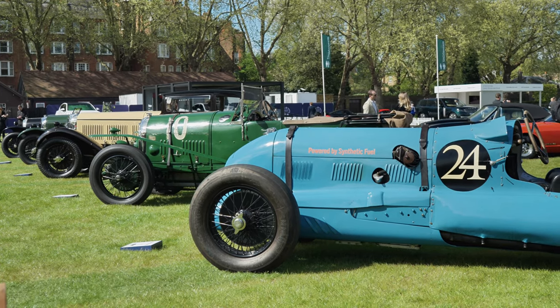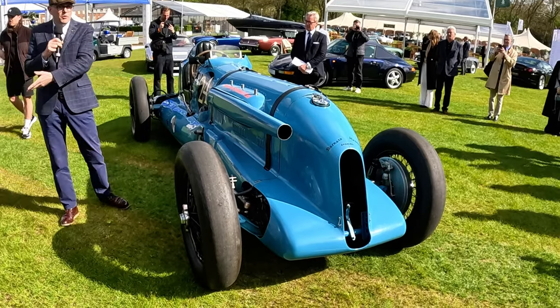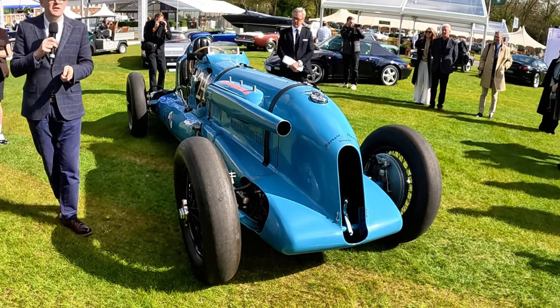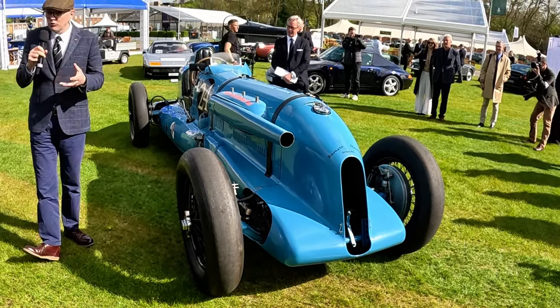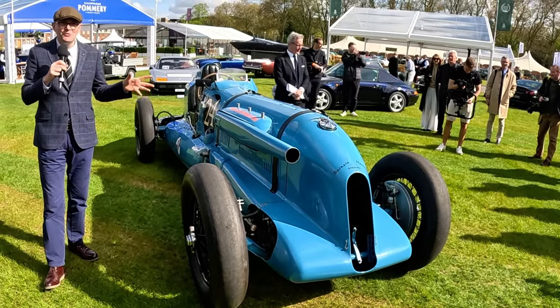So the five cars together represent the ultimate collection. We have a sports car, a touring car, a grand tourer, a Le Mans car, and a Brooklands car. A 3 litre, 4.5, 6.5, 8 litre. So we're cutting across every model and every genre that you could ever dream of. So it really is the ultimate collection, which we are launching here today for the first time. No one else has seen it in the world. You guys and girls get the first dibs, which is wonderful.